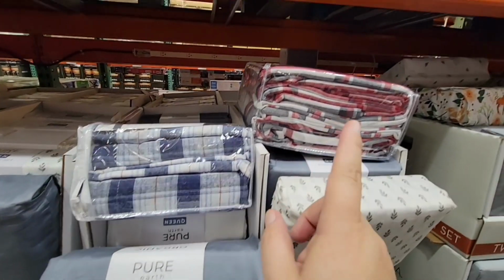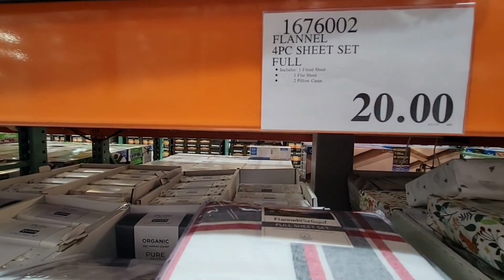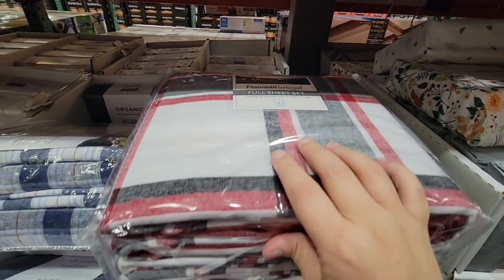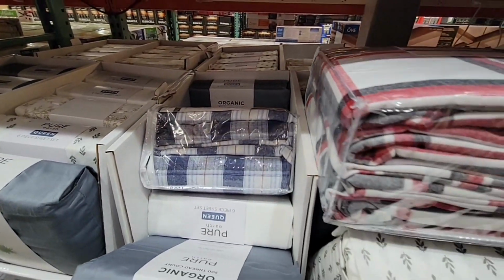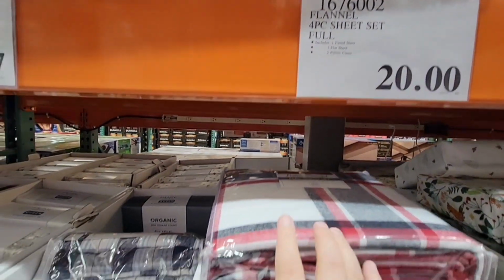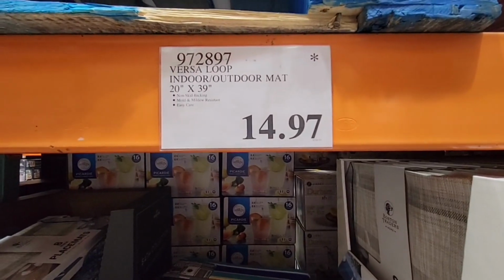See these two? Right here. $20. The flannel sheets. A full size. I haven't seen the store carry this, so this could have been a return, and they just didn't know what to do with it. So they're just going to mark them down to get them out of the store. But like I said, when you find little gems like that, like I found one of the blankets, a big comforter blanket, and no joke, I got it for $4. Yeah. I walked around the store with that in my hand. So when you find these deals, $20, there's some really good deals, seriously.